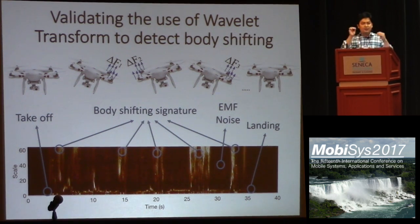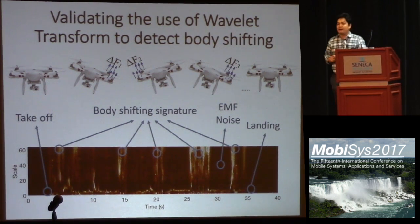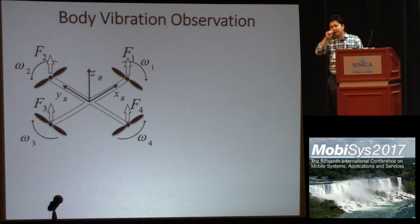However, it is very difficult to use this signature alone to detect the drone, because it may be very easy to confuse the signal from the drone with the signal from the Wi-Fi access point inside the box or the mobile device a person carries. So we need a more unique signature to detect the drone body movement. It is the drone body vibration.